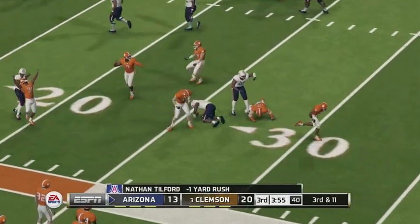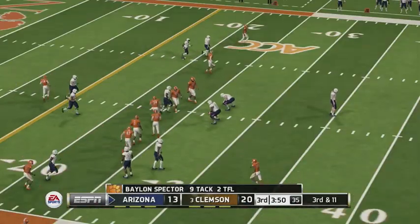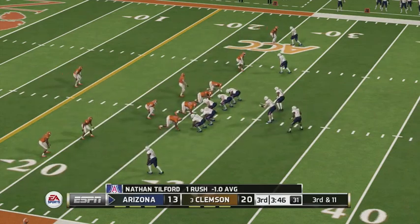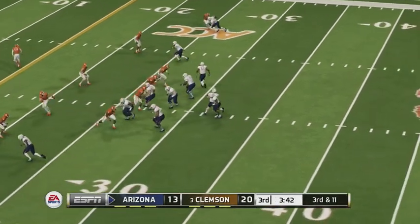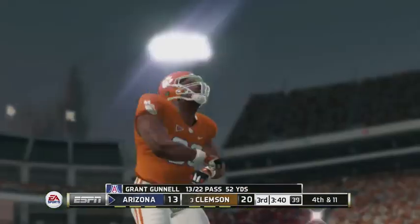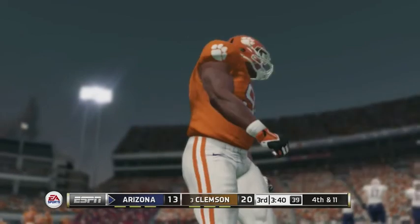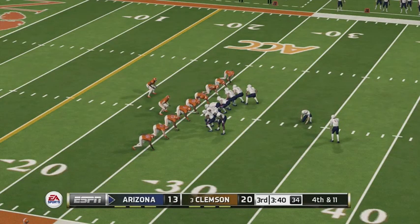Off left, and he's brought down quickly. Good job here by the defense. If you let this quarterback set and throw, he'll kill you all game. But they got excellent pressure on that play. It looks like they're going to try for the long field goal.